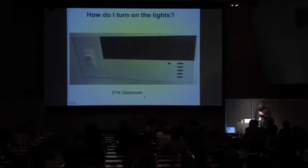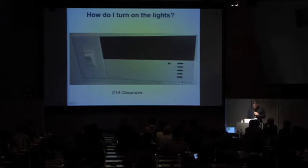But then look at the user interface. This is how we turn the lights on in our building. I have no idea how to work it. It's broken. User interfaces for lighting just aren't keeping up with the technology. I know how to turn the lights off, I think, if I push this button on the bottom, but I have no idea how to do anything else. Never mind set the lighting so that part of the room is brighter than some other part.